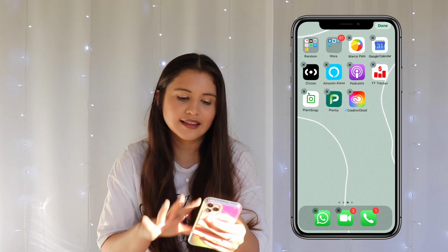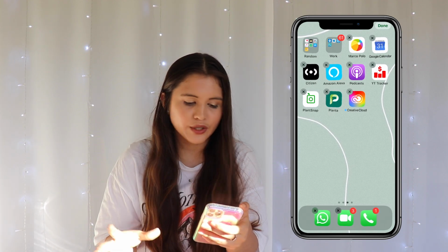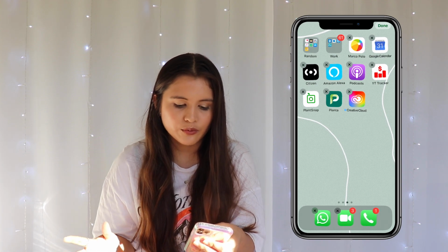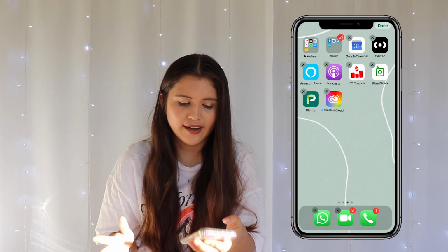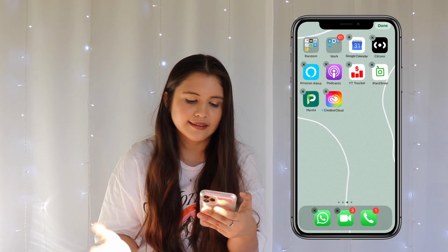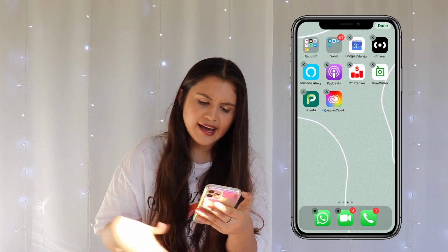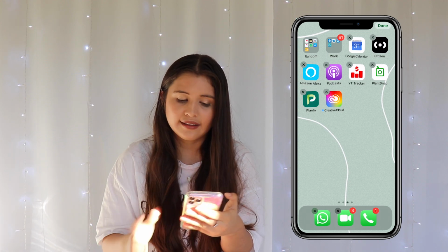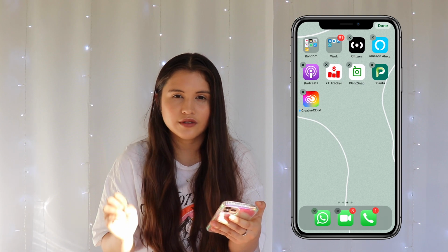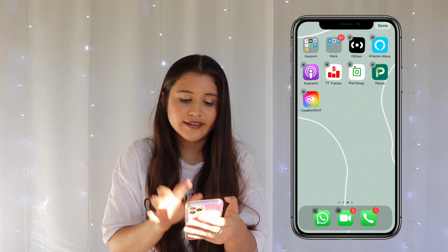Okay, moving on to this little random bunch of apps that I've recently downloaded. So we're gonna delete Marco Polo. I really don't use that. I only had it because of one friend, and we don't use it that much lately, so I'm just gonna delete it. I do not use Google Calendar. I tried it, but it's not working out for me. I just need to write things down instead of putting them in my calendar. I definitely use Citizen.